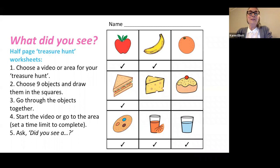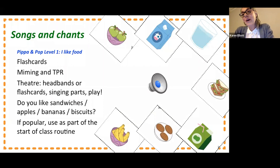So as far as songs and chants go, we all know how important they are. And here we have a food chant. And once again, you can use your flashcards, of course. You can ask the children to hold up the flashcards when they hear the words in a song.